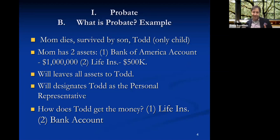And then they send me a document called a letters of administration. It's a one-page document with a raised seal from the probate court, and it appoints me as the personal representative of my mother's estate. Okay. Now that I have that document, that allows me to step into my mother's shoes, and I have legal authority and legal access over anything that my mother had. I now have that same legal authority.